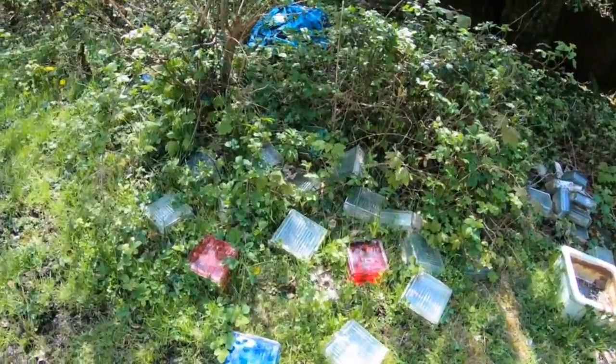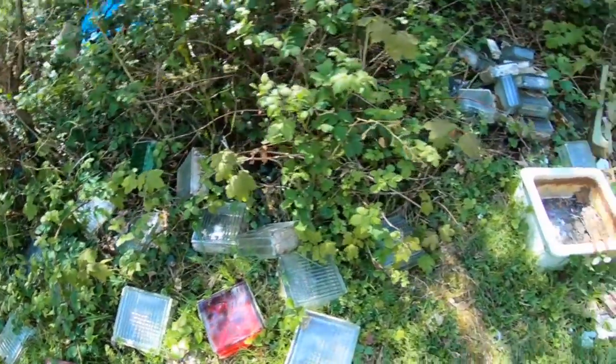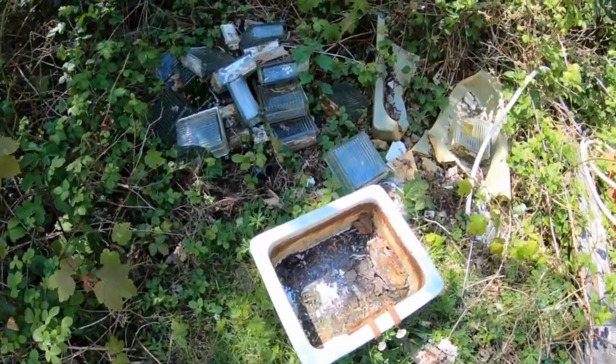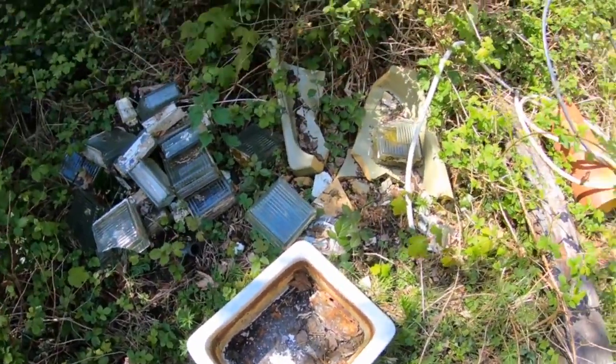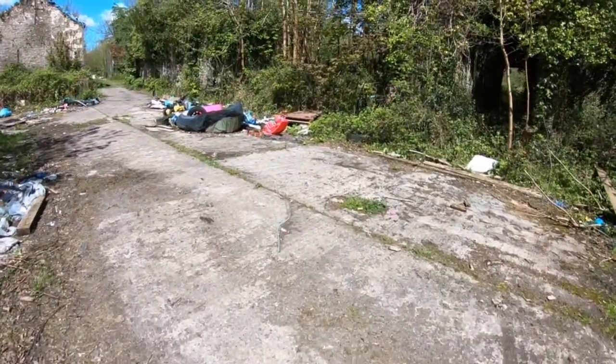I'm guessing that was a window at some point. They're cool in like the 90s, I think, weren't they, or something? Sink as well. Literally, don't ask me when all this fly tipping took place, because there's a lot of older stuff down here.